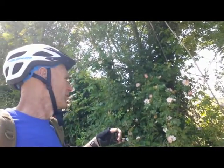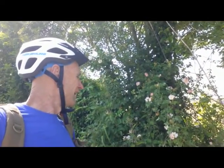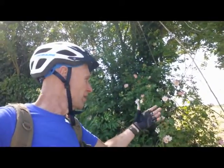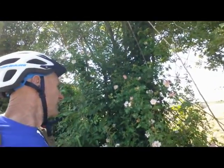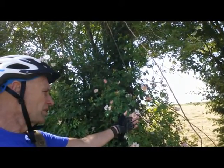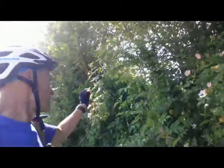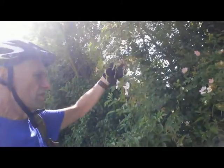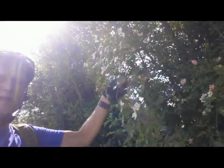We've just been riding maybe 100 meters from where we were earlier with the swans and cygnets, and these are wild roses. Maybe original roses come from this kind of bush. They still grow in the countryside here. Mild pink, very pale pink. You know, rose means pink in French. Nothing really fancy, but this is what I believe roses come from.